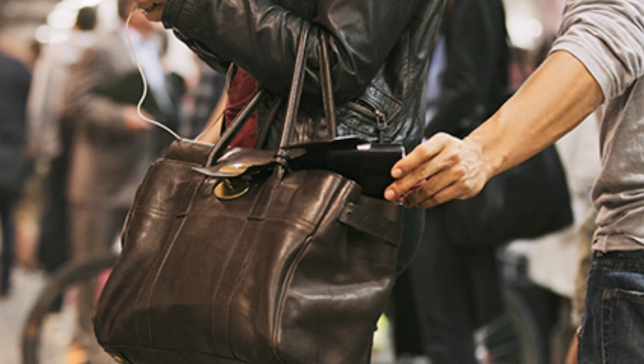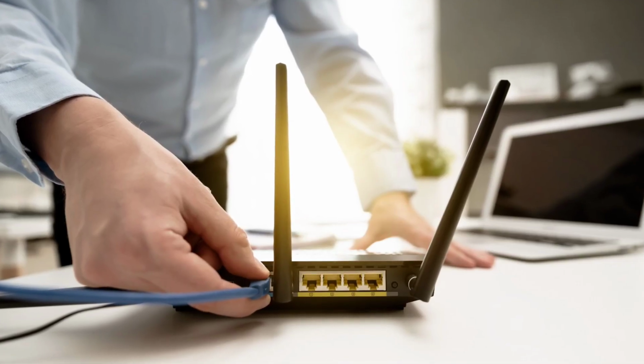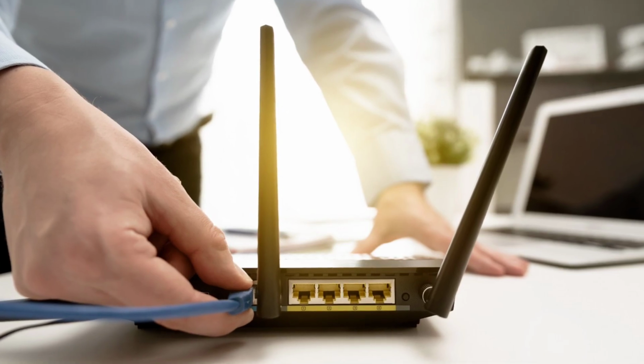Furthermore, if you are unable to do a remote lock or wipe, don't give up hope just yet. Your Wi-Fi provider may be able to assist you. Give them a call, and they might be able to disable the device and remove your data off of it.